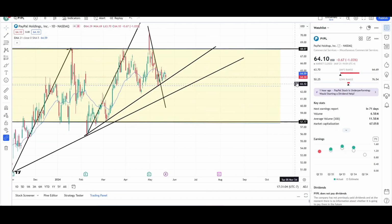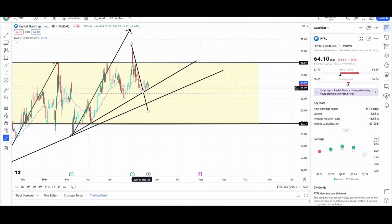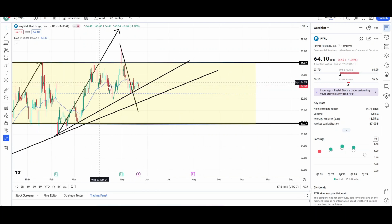So let's take a look at PayPal on the daily chart. What has happened since last week, Tuesday? Really nothing. You can see that from Tuesday the 14th, price was trading right around the $64 level, and we closed today basically at the same price level. So not much has changed. We are basically getting some consolidation, some indecision.